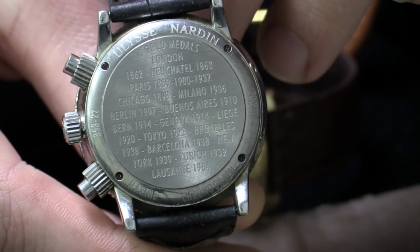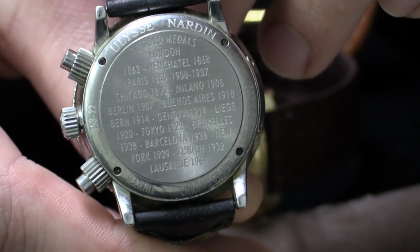You can get it wet. I believe it's a 20. My theory is it's a 2894 in there. 2894, right. Mm-hmm. And yeah, I mean, it's a gorgeous piece.